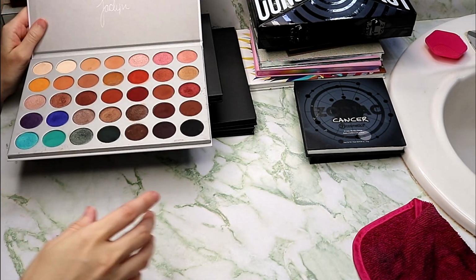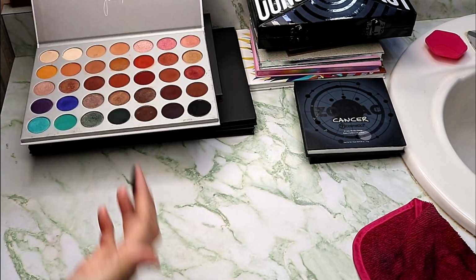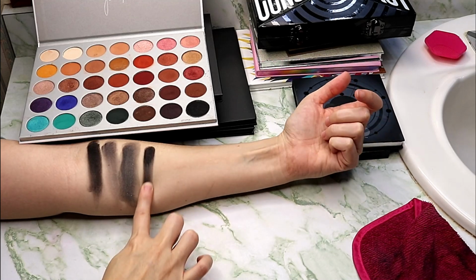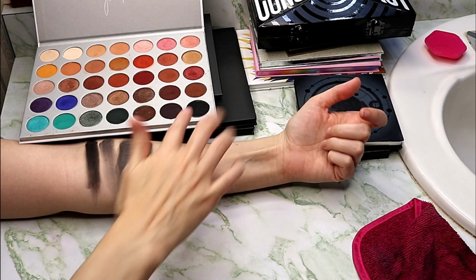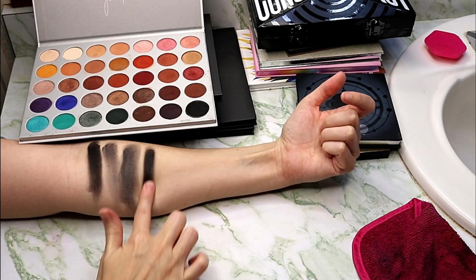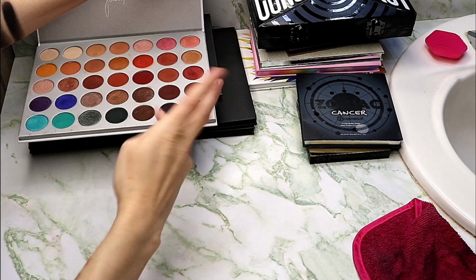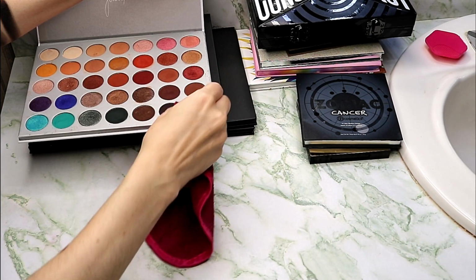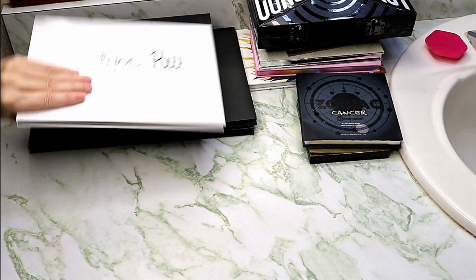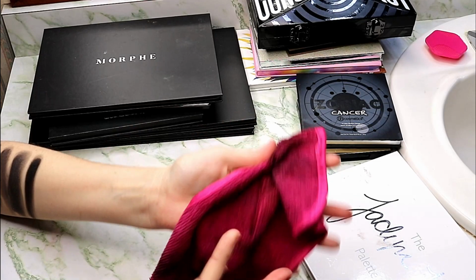Now we have the Morphe Jaclyn Hill palette. This is the shade called Abyss. So I'm going to grab that. It's actually a pretty decent black shade. I hate how dirty this palette gets, and since I use that palette wet and dry, it looks kind of like a disaster.